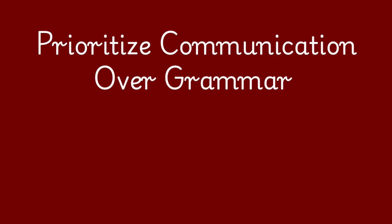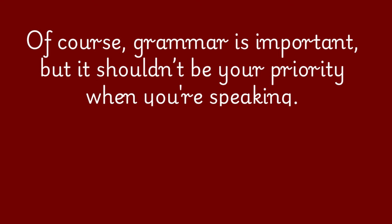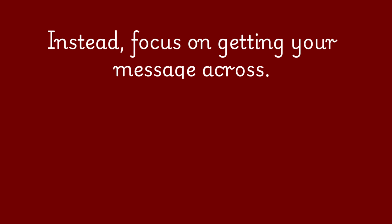Prioritize communication over grammar. When you're in a conversation with someone, whether it's a friend or a native speaker, your main focus should be on communication, not on perfect grammar. Of course, grammar is important, but it shouldn't be your priority when you're speaking. In the middle of a conversation, you don't have time to think about all the grammatical rules and conjugations. If you try to do that, you'll likely freeze up and feel overwhelmed. Instead, focus on getting your message across.